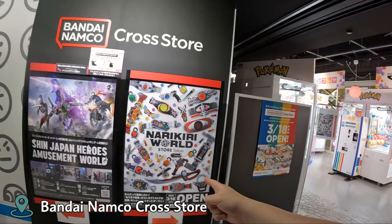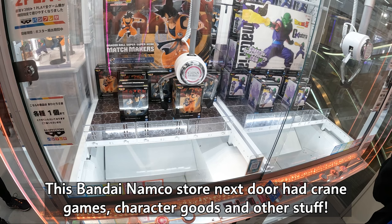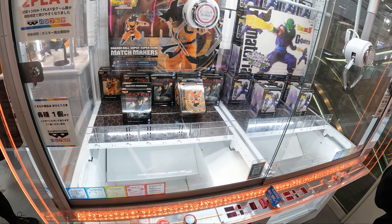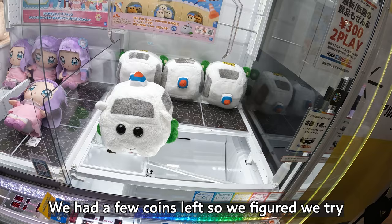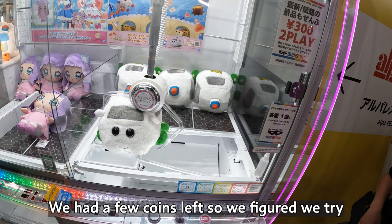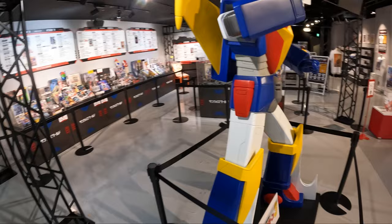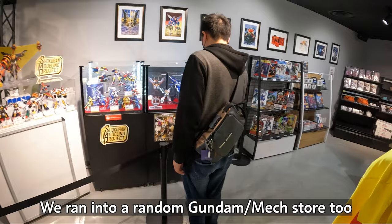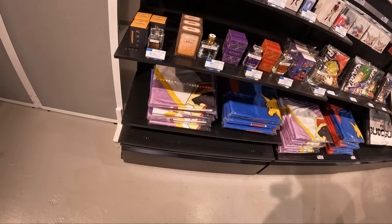Nakiri World Store Tokyo. Okay. Heck yeah, Crane Games. Konami code. Check. Alright. Okay, let's see. I just want to see how far it goes. Oh. This is impossible now. Is this Transformers? It's like a Gundam exhibit. Aren't these perfumes? Can I smell it? Bruh. Nope. 37. Alright, let's head over then.